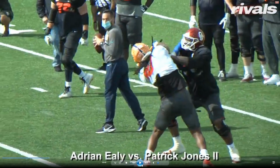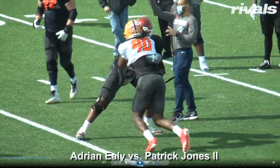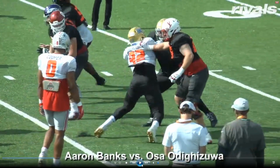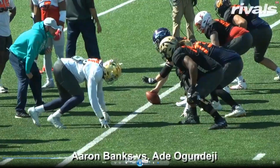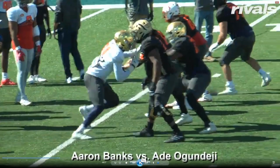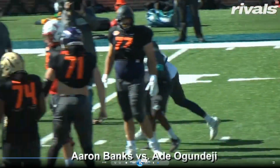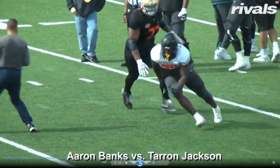But look at this. Going against somebody out of Oklahoma again, Adrian Ealy. Boom. I mean, he's not going anywhere. He's trying to spin, do anything he can, but rep's over with. Good get off. Use the hands. That's just a good play right there by the guard. They're going again. Same thing. Boom. Get off. Using the hands. Same outcome.